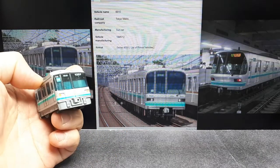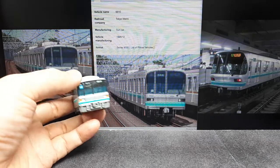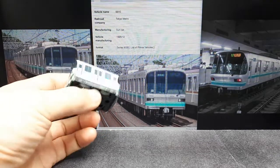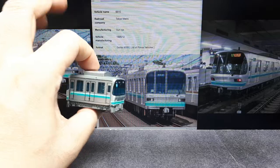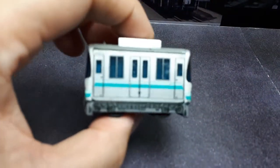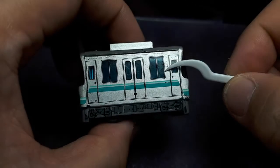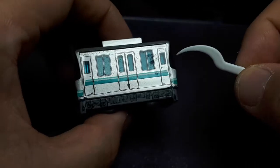So, front and rear of this seems identical. I guess they just changed the color of the lights. Yeah, alright. I guess it looks like that train. Let's take a closer look. So again, this is used, so it's all scratched up. There's a lot of paint missing, and it's dirty and stuff.